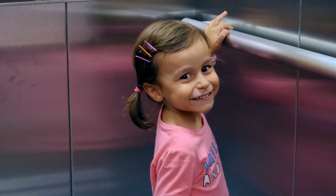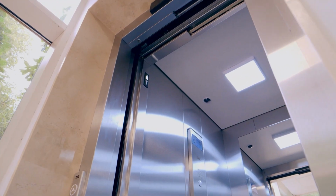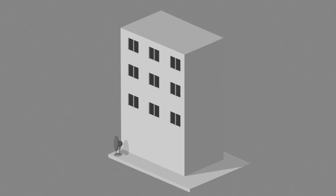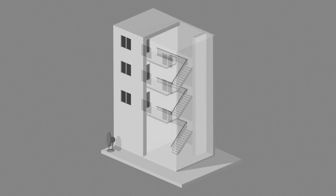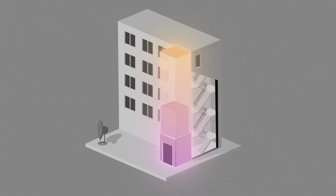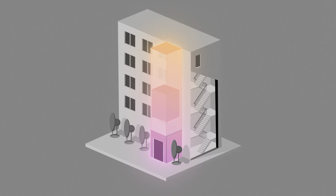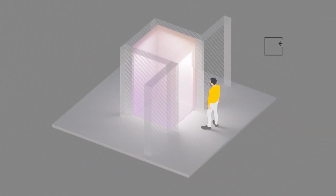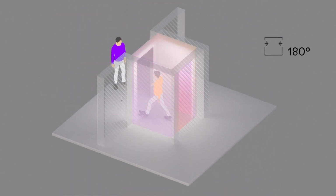It looks better too, and it offers a smoother ride, a more spacious cabin, greater safety and reliability thanks to our smart maintenance. If your building has no elevator at all, EOX Renew will integrate seamlessly, placed inside or on the exterior. It just blends in on the smallest footprint available, adapting to your existing floor plans, maintaining the architectural integrity of your building while making residents' lives easier.